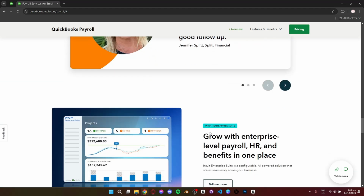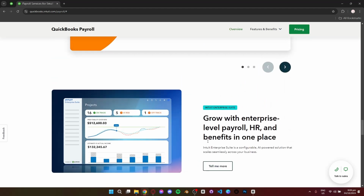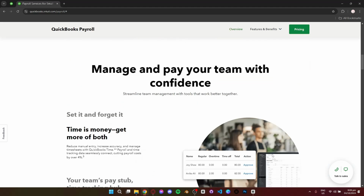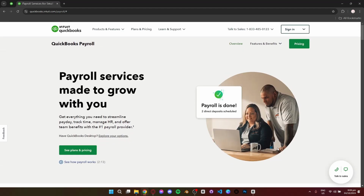time saver. One of the standout features for 2024 is the new same-day direct deposit option for QuickBooks Premium and Elite plans, which means your employees get paid faster. The platform also offers automatic tax penalty protection for the Elite plan, which covers any IRS penalties or interest due to payroll errors. So, is it worth it?